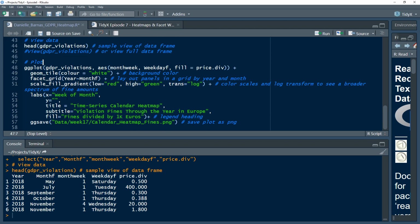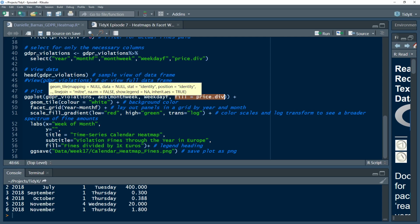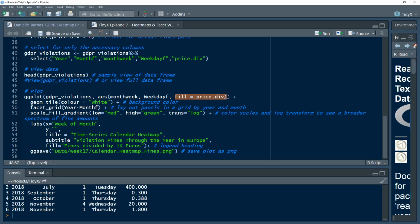All right, so now she's throwing it into the plot. So this is a plot that we saw there. So she takes GDPR violations and uses the aesthetics. She didn't label them, but it's done in the order. So this is the x-axis, which is month week. So which week is it? Month day is, is it a Monday, Tuesday, Wednesday? And then the fill. So this is particular to the geom that she ends up using down here. So this might be better used dropping it into the geom tile function that she uses down here, because fill doesn't exist for all geoms, right? So this might start appearing in cases where you don't expect it to, or coloring things in ways you don't expect because of that.